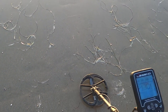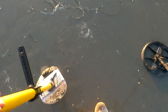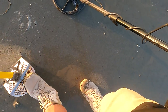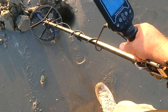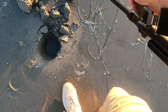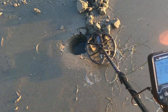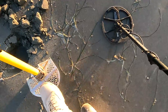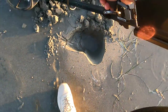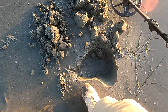It's not a very good target. It's a 28-30, but maybe it's being masked. All right, come on. Still in there. Hard to hear. Make the hole a little wider. Well, it's out. No, it's a 29, 40, 32. Let's pick it up.